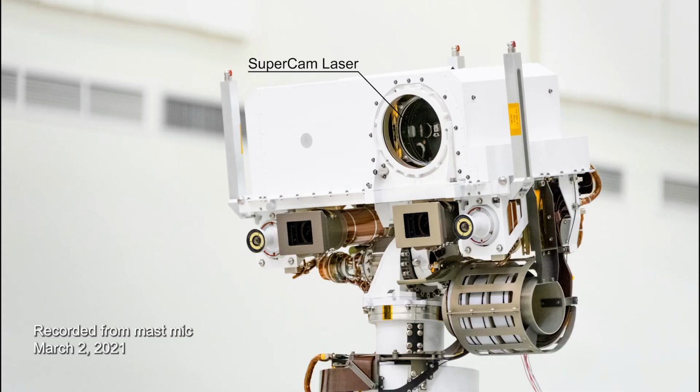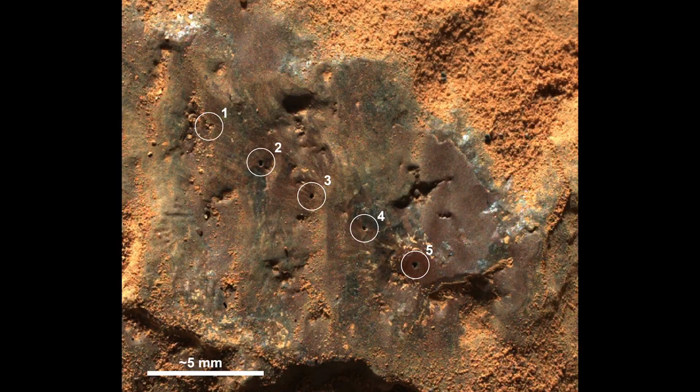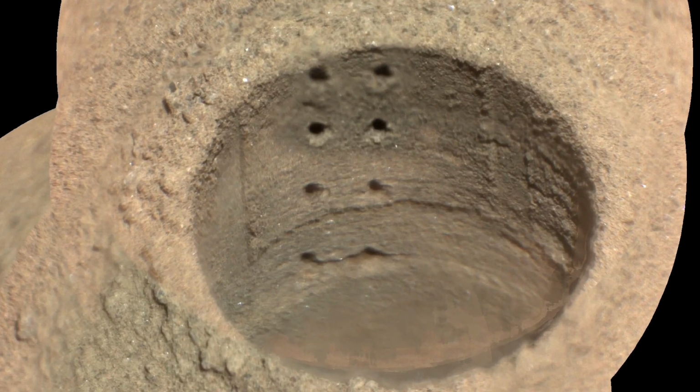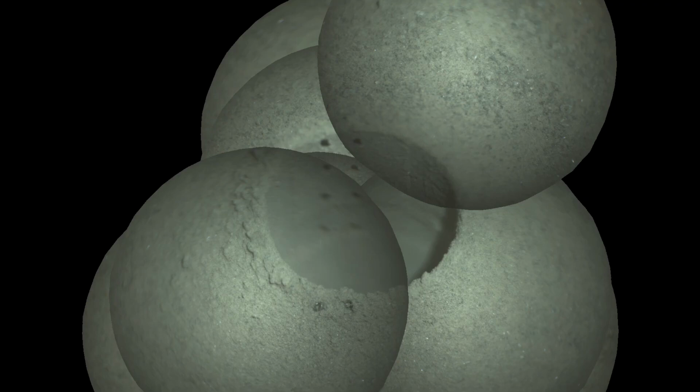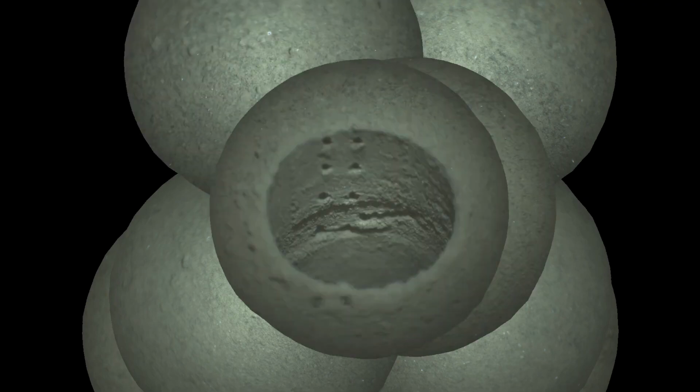Next, we have the SuperCam laser zapping rocks. We've taken a lot of pictures of rocks that have been zapped by the SuperCam, the little marks in the rocks, and for the first time we can hear these laser shots. When it zaps a rock, it actually makes a sound. We can listen to that sound and learn something about the properties of the rock that we're analyzing.